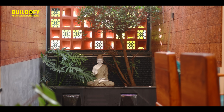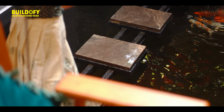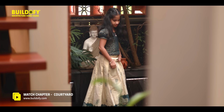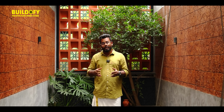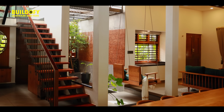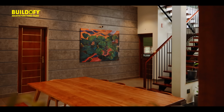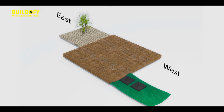We are standing in the east side courtyard of the house. I prefer to give a water body inside this area. We are giving a water body over here, so that wind can take in all this cool breeze inside, so that the cross ventilation will be making the whole space cooler. They enter into a dining area which is more open towards the east and west, both open towards a courtyard.